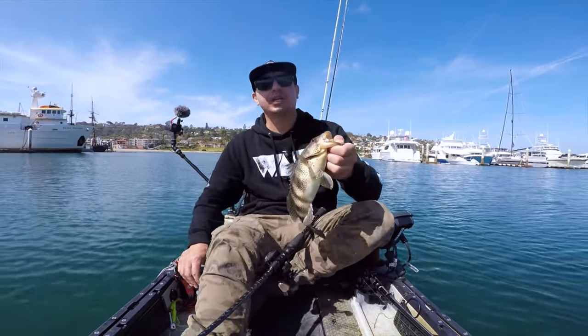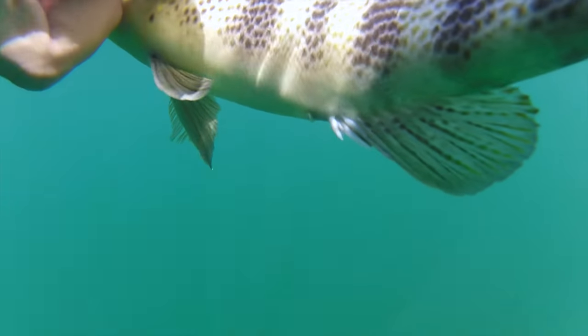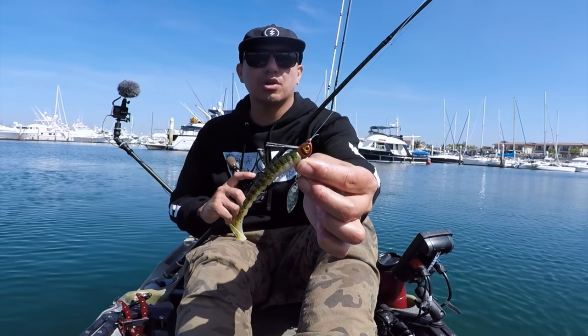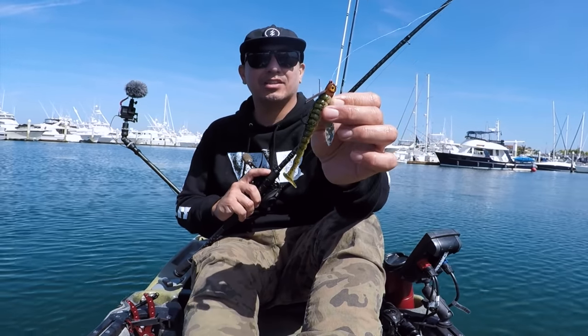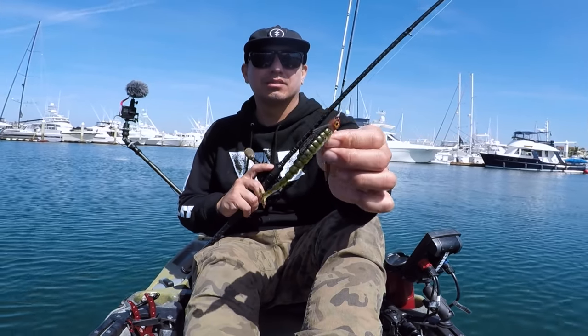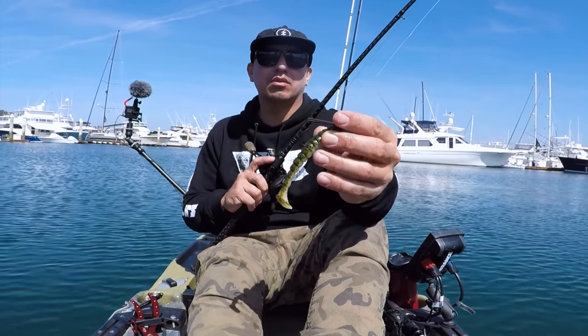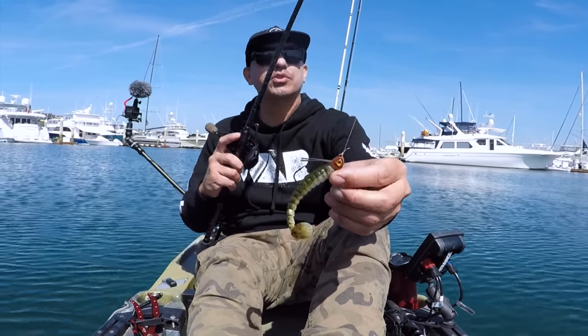Got them on the swim bait and underspin presentation. Just casting parallel with these docks. That's a half ounce burnt underspin with the weed guard. Got the underspin down there, and that's that Exo bait. So it's a nice little, I like the body. It's kind of a wider body to a thin tail. I like the body. It has good movement to it.